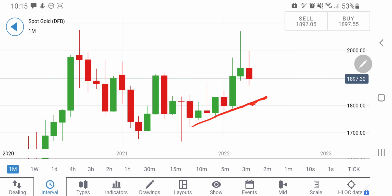1800 definitely should provide a support. Below that one can expect 1760 and lower levels in the month of May itself. So the bearishness only comes below the 1836, 1840 levels, below which one can expect 1800 levels also. But this is just on the candlestick charts, and do the indicators also provide the same indication? Let's have a look and try to find out what the indicators are indicating here.